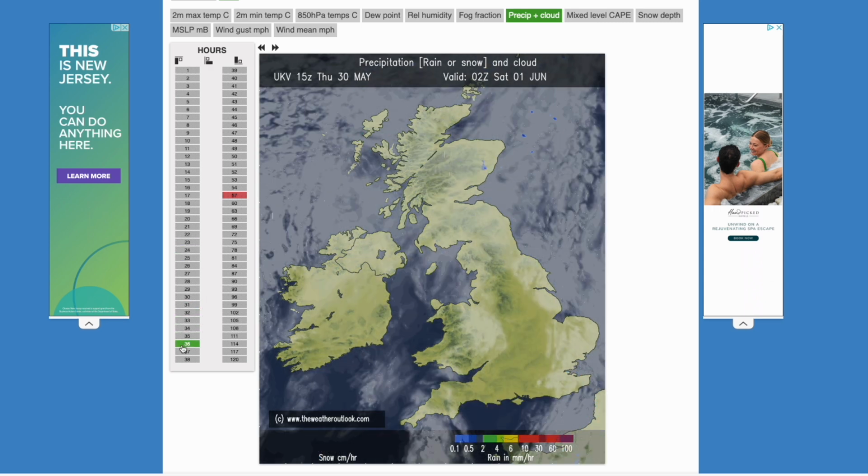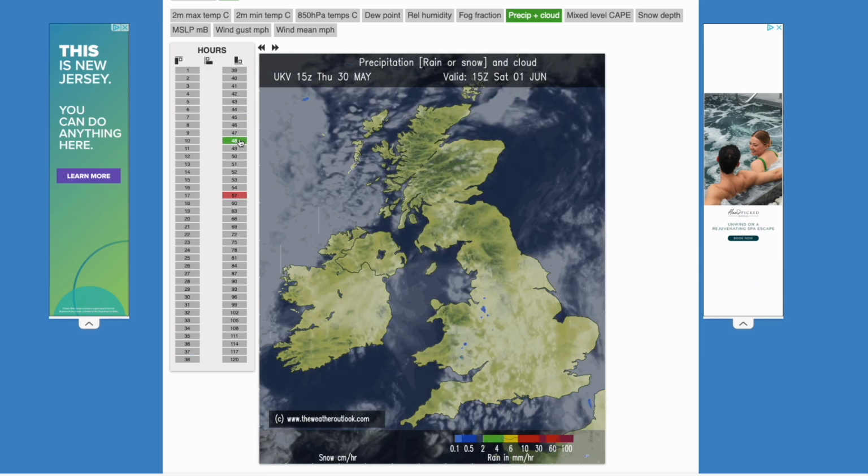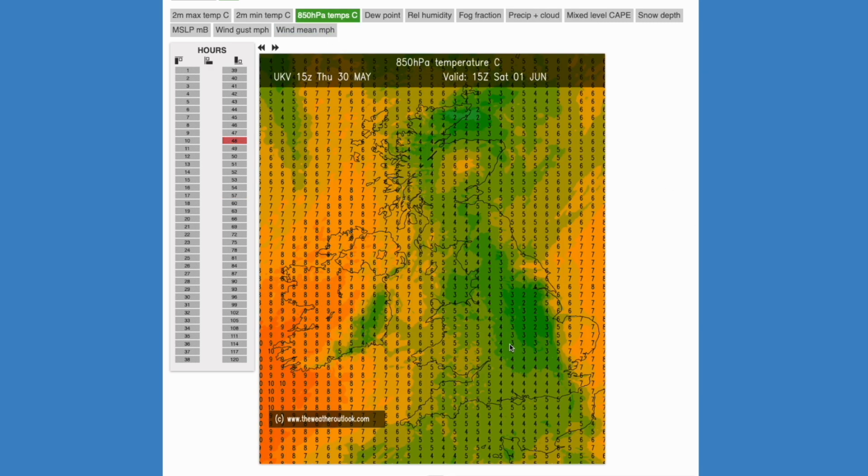Now, as we head into the first day of meteorological summer, into the first day of June, you can see it's a dry day. High pressure is building in, and you can see there's plenty of sunshine, and those temperatures will reflect that. Now, initially, we have been highlighting this. The wind will be coming in off the North Sea.